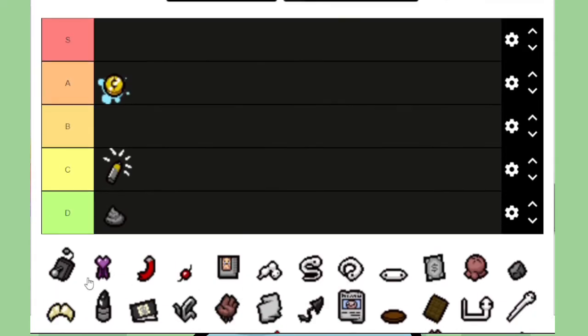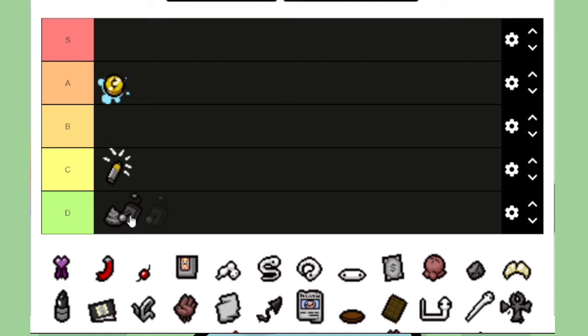Broken Remote. Another very bland one. I'd imagine it doesn't taste very unique at all. Very just plasticky. So I'd say D.